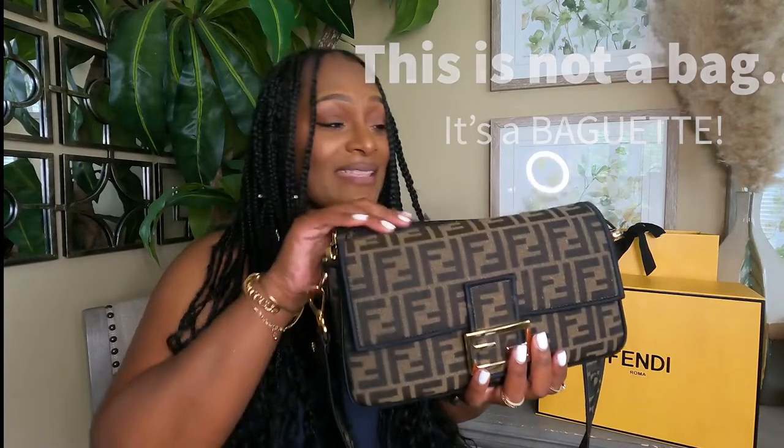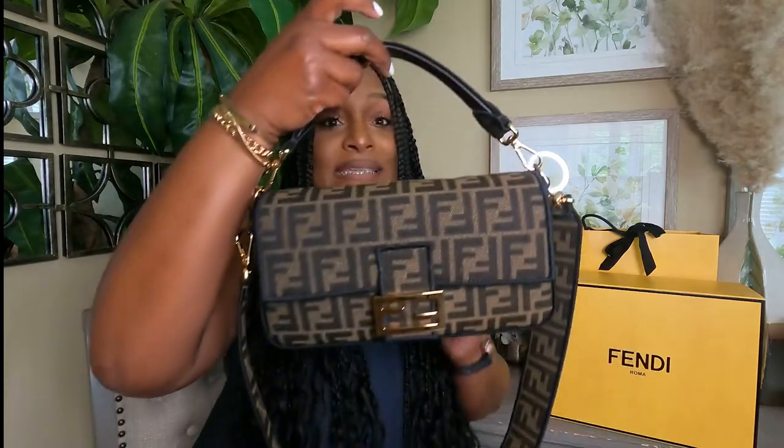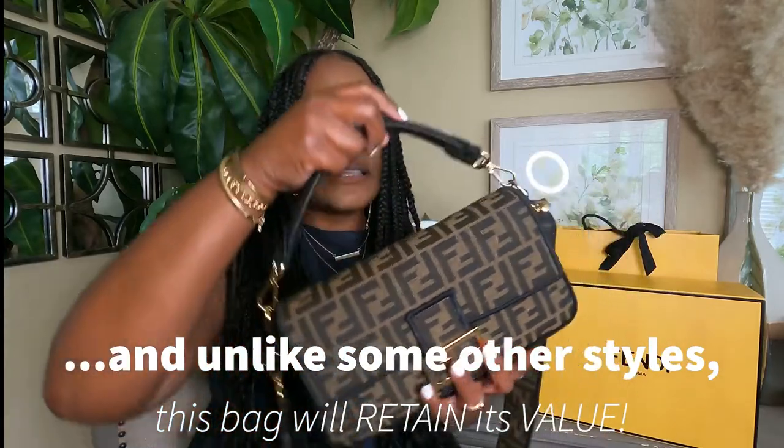I love this bag. This is a play on one of the more noted Fendi styles. It has the iconic Zucca print. I'm probably gonna say iconic 1,000 times because this bag is truly iconic. It's been around for a very long time, and the Fendi Zucca print just takes it to another level.